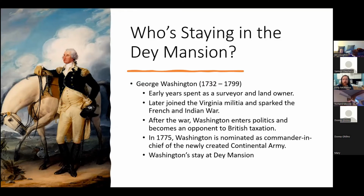Most state militias during the war are anywhere between like 300, 400 or 500 men, and the levels will vary. Washington will grow his militia to 1,000 men and will repel numerous Native American incursions into Virginian territory. He does obviously press for a commission as a British field officer, but he gets denied, which some historians argue is kind of what put the nail in the coffin for the British Empire in the United States.